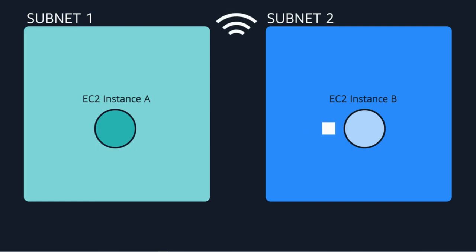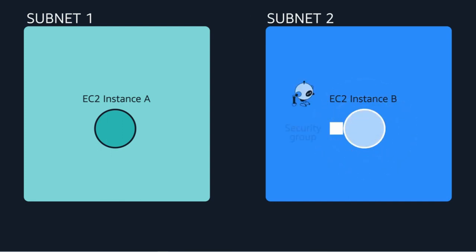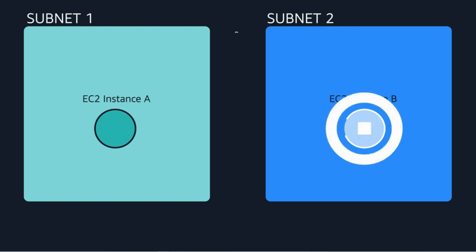Almost there. Now we're approaching the target instance, instance B. Every EC2 instance has their own security group. You want to enter this instance? The doorman will need to check to see if you're allowed in, and we're on the list. The packet has reached the target instance. Once the transaction's complete, now it's just time to come home.